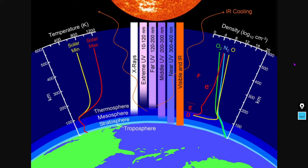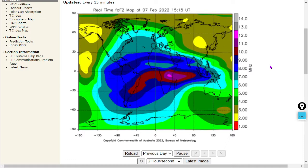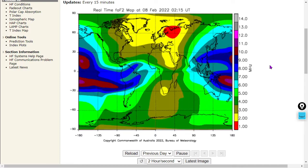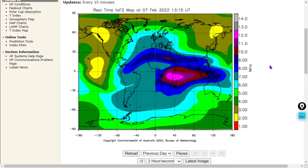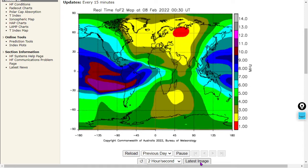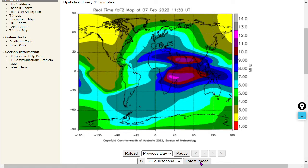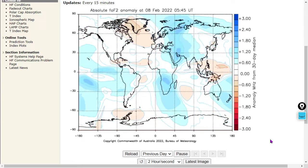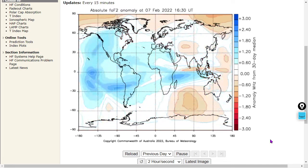Here comes the ionosphere. The F layer is located at about 300 kilometers of altitude. Here's that slice in vibrational frequency. It's the F layer of the ionosphere. This data is courtesy of the Australian Government Bureau of Meteorology. And it's actually looking not so anomalous at the moment. Here's the anomalygram showing anomaly in megahertz from the 30-day median. And again, not all that anomalous on this past day.